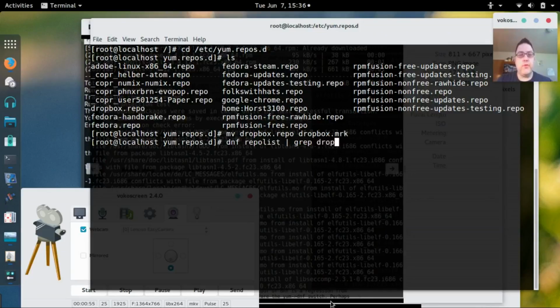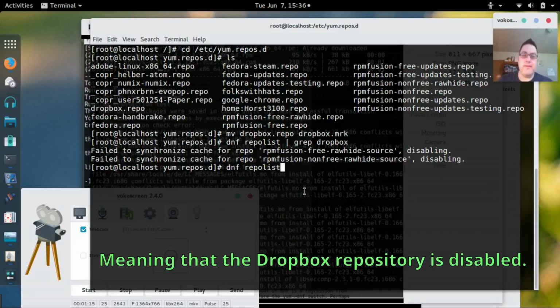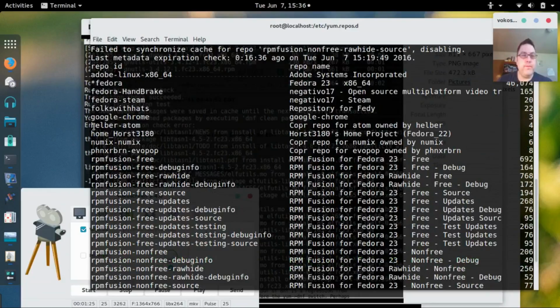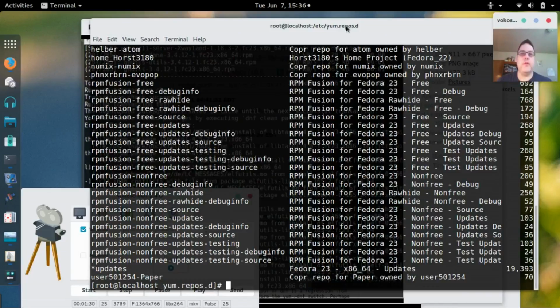and I grep for Dropbox, it should not show up anymore. So let's find out. I don't know what those are about. However, with the grep looking specifically for Dropbox, it did not show up. I'll just do a regular DNF repo list and see if we see Dropbox in here. No. So at least it is alphabetical. So Dropbox is no longer in there.